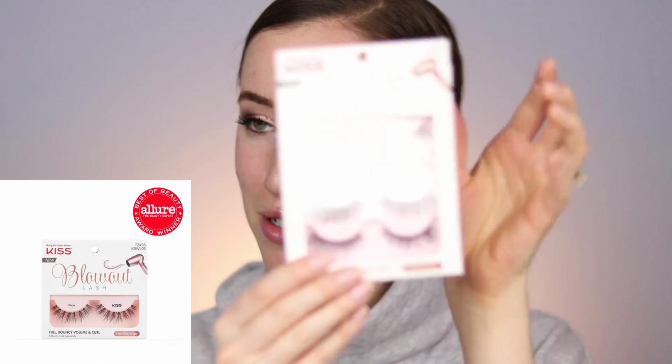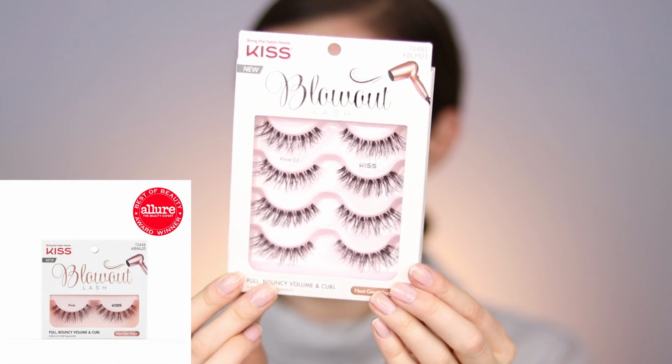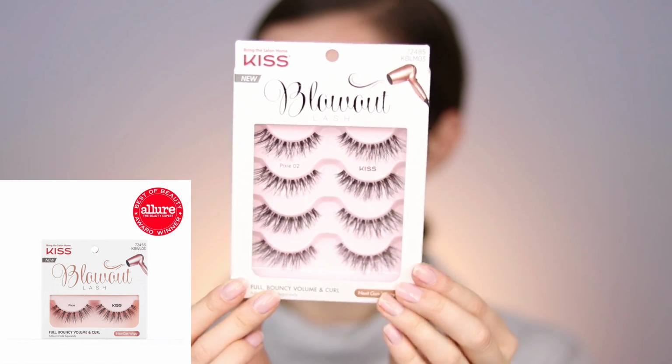Before we go any further on the face or anything like that, I wanted to pop on lashes. And the drugstore lashes that won an award are the Kiss Blowout Lash in the style Pixie. This is the only one that was available in my Walmart, like the 4-pack, so hopefully I like these so I can use them. They look very similar to the Demi Wispies in a way. You know how they're kind of separated, look really fluttery. I'm excited to use these. These are usually the kinds of lashes that I do wear when I do wear lashes.